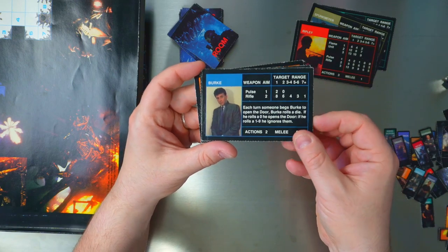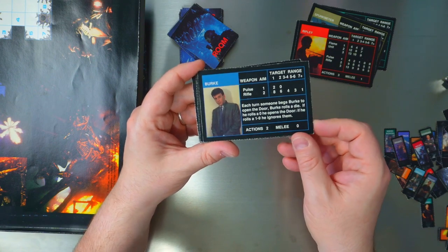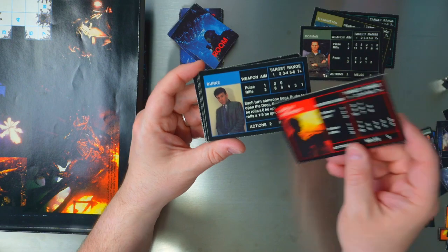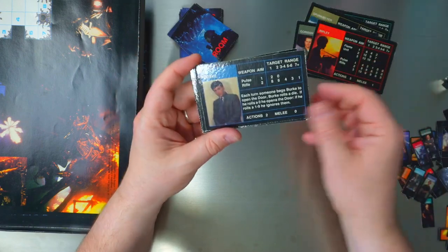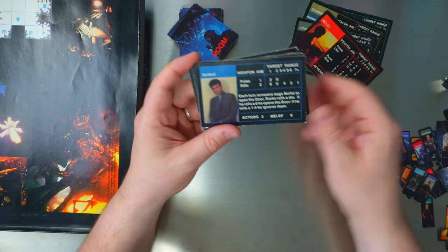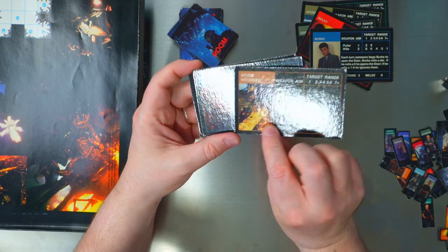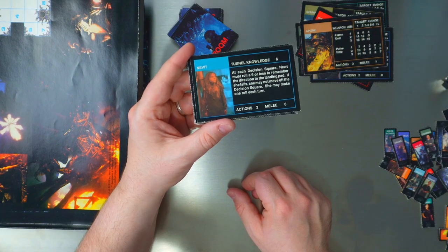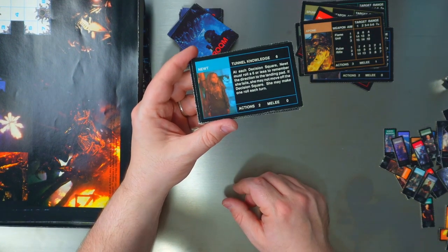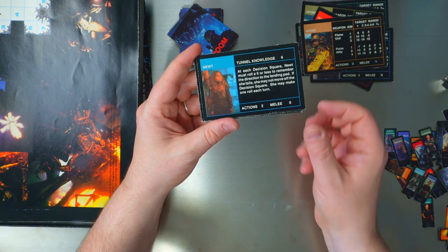Burke. Each time someone begs Burke to open the door, Burke rolls dice. If he rolls a zero, he opens the door. If he rolls a 1 to 9, he ignores them. That is quite comical. What else we got? Got Apone, action free, melee 1. So that's the first one who can actually fight half decently in close combat. Newt, she just has tunnel knowledge, but no other stats. At each decision square, Newt must roll a 6 or less to remember the direction.